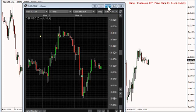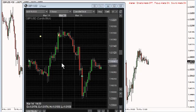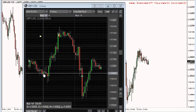121 pip profit on this trade right here. And you know what? In hindsight, I should have left my stop where it was, but that's arbitrary, right? It's not an arbitrary placement, but there was a reason to get out where I got out. You can see what happens when price does come down to this area. It comes down to where my original stop was going to be.